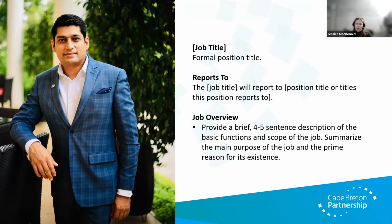A job overview, that's sort of your first little tiny paragraph before you get into the duties. And that's where you're going to go through just a 4 to 5 sentence description of the basic functions and scope of the job. Summarize that main purpose of the job and the prime reason for its existence.